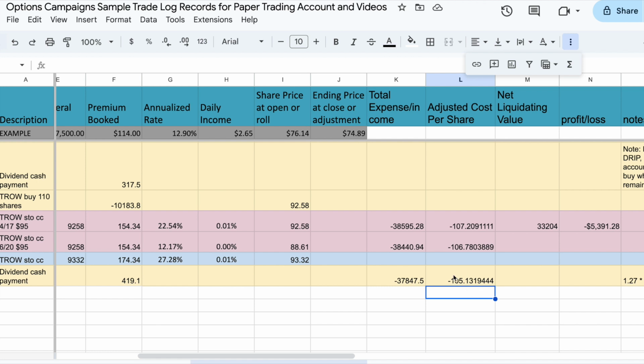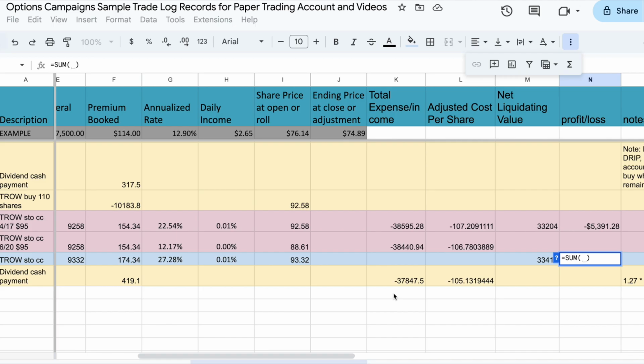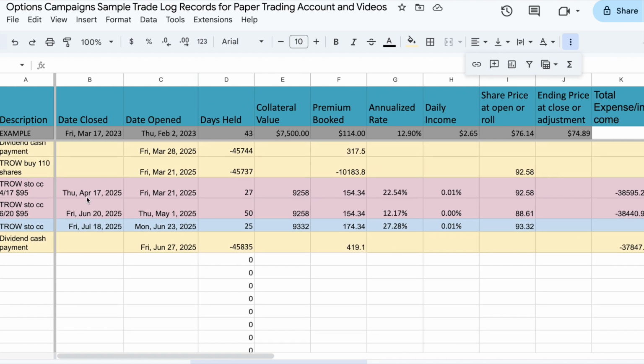My adjusted cost per share is $105.13. The net liquidating value of the account right now is $33,415. If I compare my total expense and income to the net liquidating value, I still have an unrealized loss in this position of $4,432, but it is a smaller loss than I had last time I checked on April 17th.